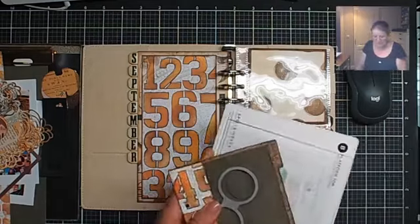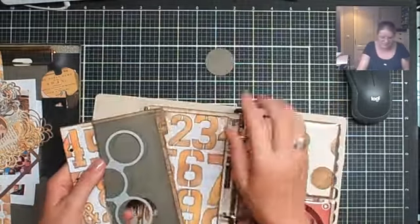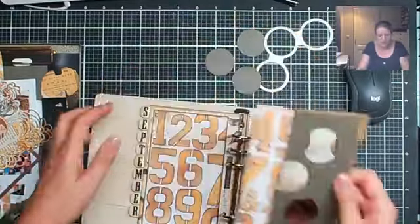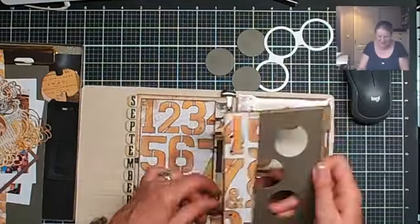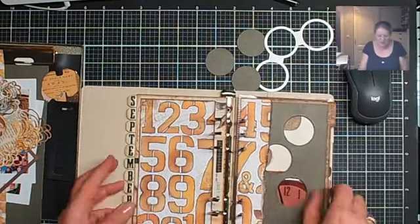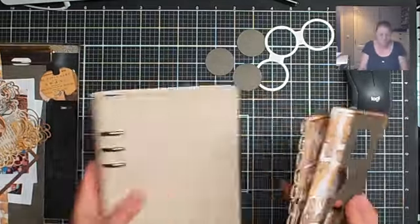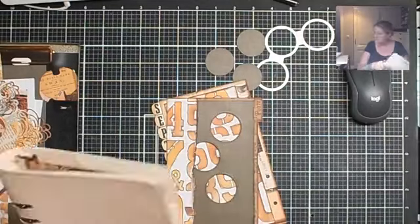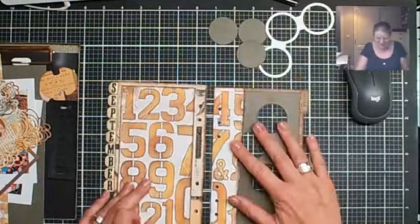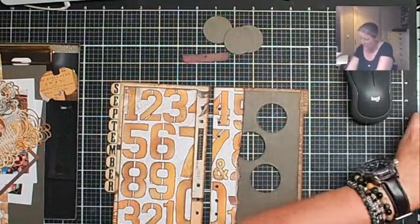Okay, here we go. There's one circle already. Okay, now it's giving me three beautiful holes. Okay, I think that will be really nice. I'm going to take them out because that's a little bit easier to work with. Okay, three holes and two pages. So, putting these back in the set.